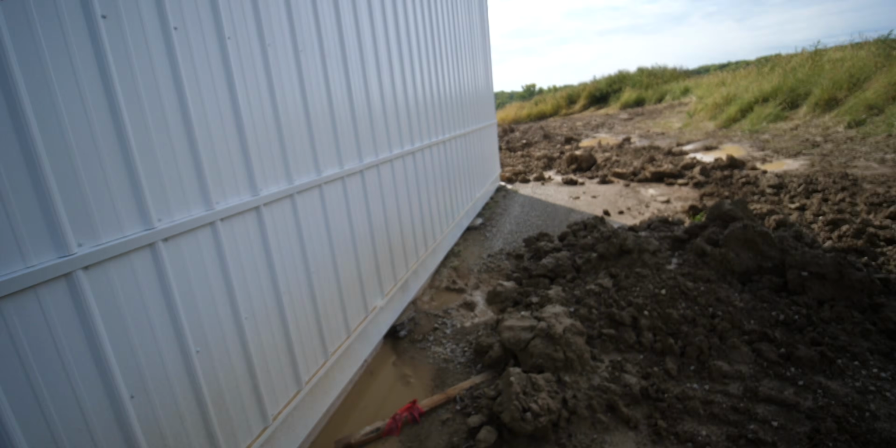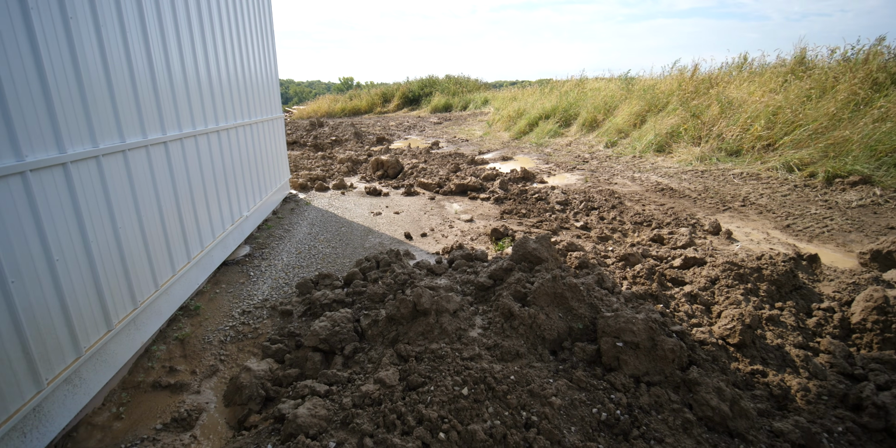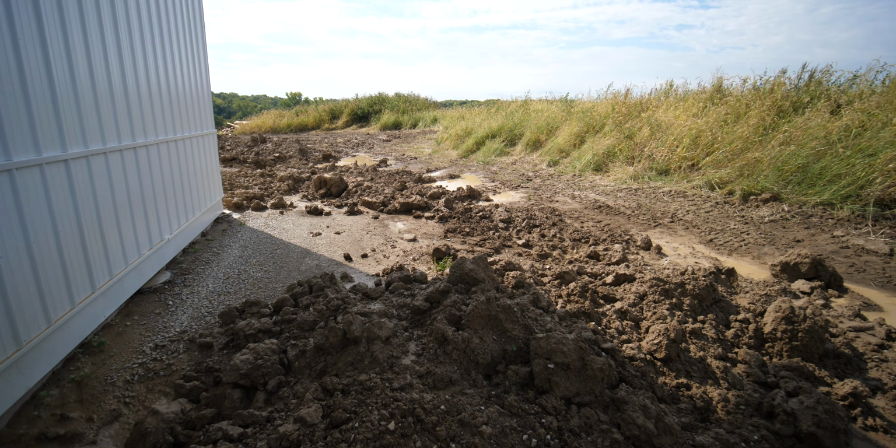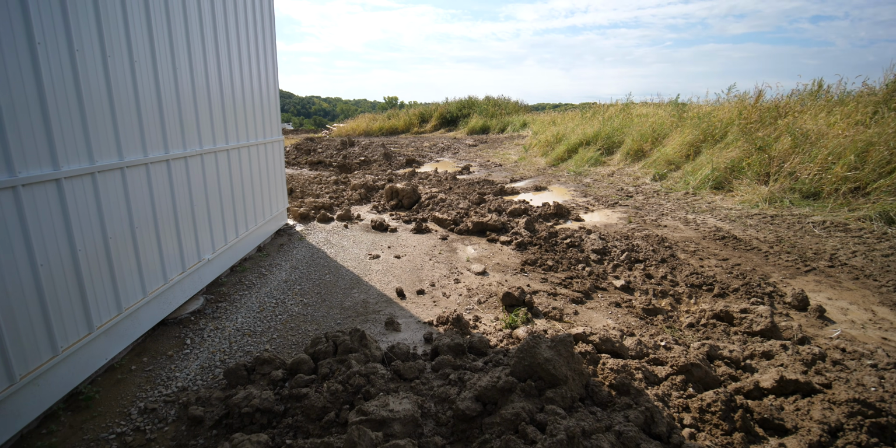Yeah. Then we got all of this water line and septic work that's being done, so you can see that's all pretty much destroyed.